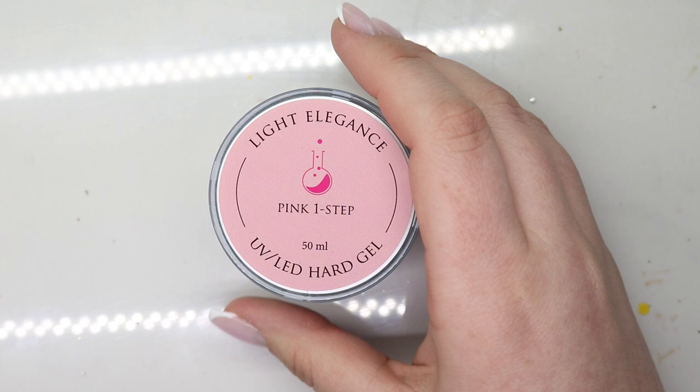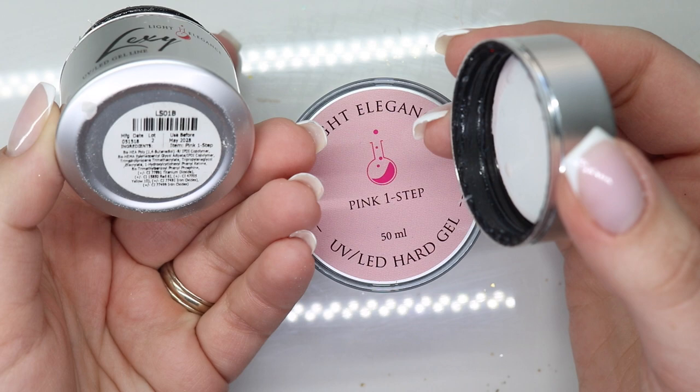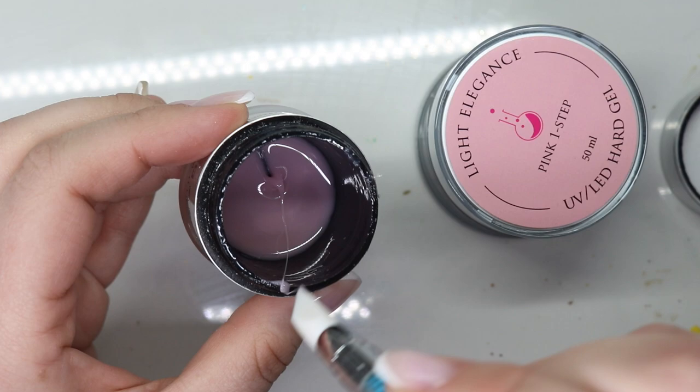And then you guys know, I am about out of my one step. Let me bring up my other guy. So I'm obsessed with pink one step. I think this was 30 milliliters. Honestly, I have no idea. And I can hold it upside down because I am that low. It looks wicked dark because it's literally at the bottom. Like, there it is. There's the bottom. So you can see I'm right there.